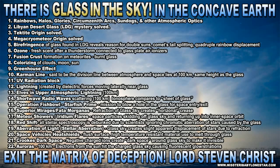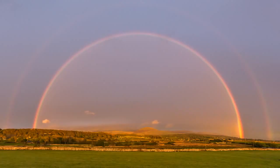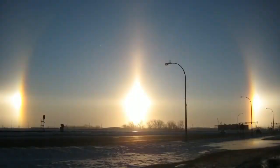22 pieces of evidence. Number 1, rainbows, halos, glories, circumzenith arcs, sundogs, and other atmospheric optics, which are created by sunlight passing through glass and being projected onto water vapor.